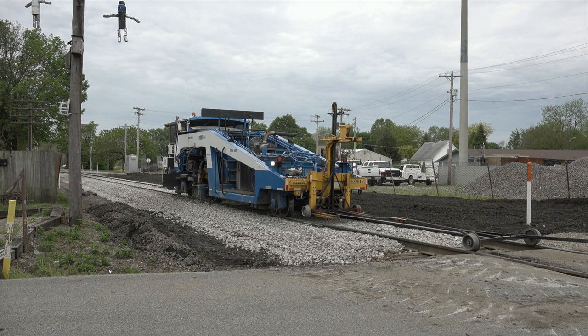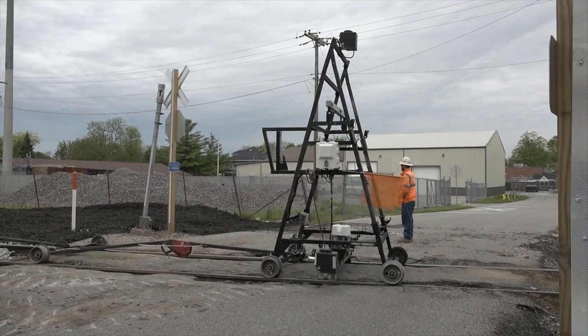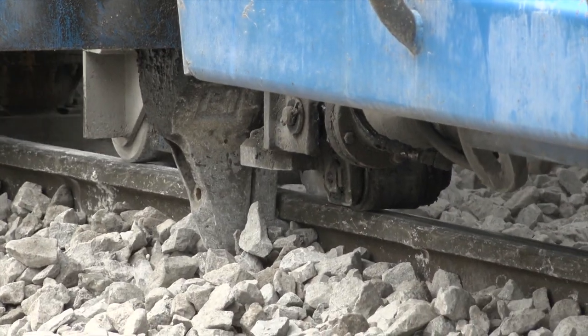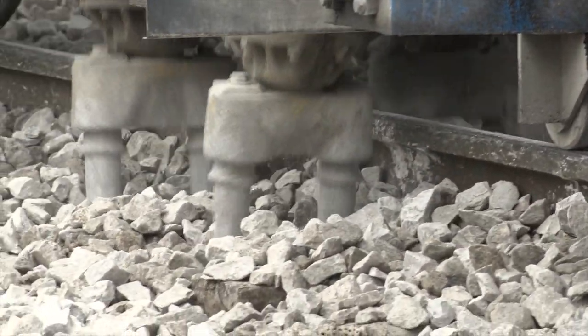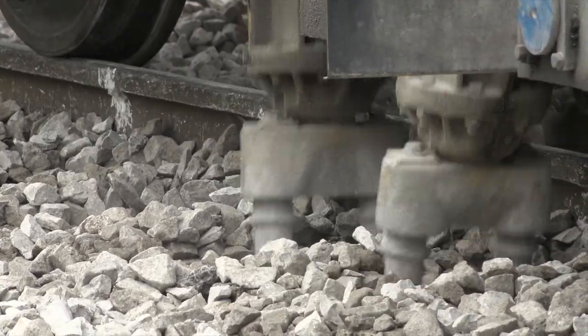This contraption being pushed by the tamper emits a beam of light that receivers on the tamper capture and are used by the operator to make sure that the track is level. The tamper works by lifting the track a couple of inches, then inserting ballast. The ballast is squeezed under the ties to a specific pressure, then the track is lowered and is level.